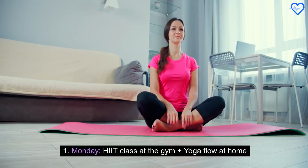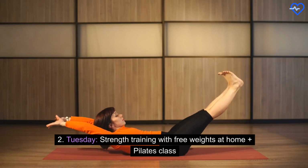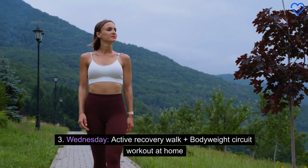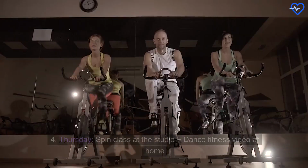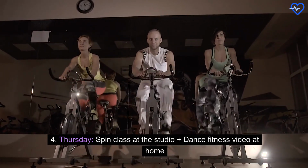1. Monday. HIIT class at the gym plus yoga flow at home. 2. Tuesday. Strength training with free weights at home plus Pilates class. 3. Wednesday. Active recovery walk plus bodyweight circuit workout at home. 4. Thursday. Spin class at the studio plus dance fitness video at home.